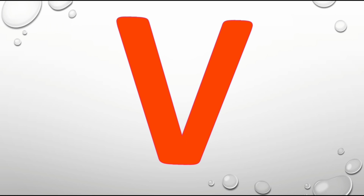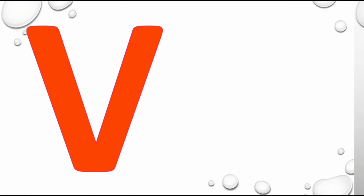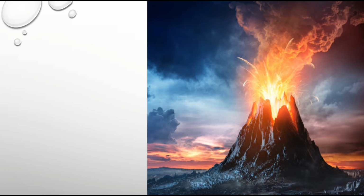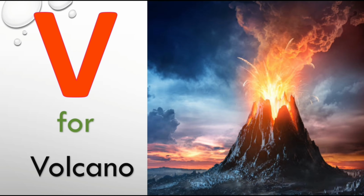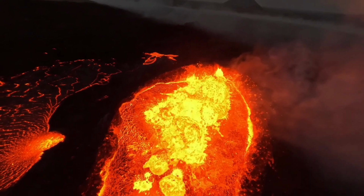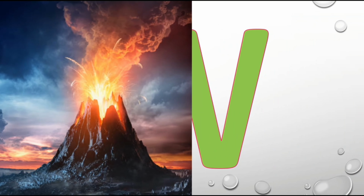This is the letter V. V is for volcano. Look, the volcano is bursting with fire and smoke. Volcanoes are powerful mountains that can erupt. Remember, V is for volcano.